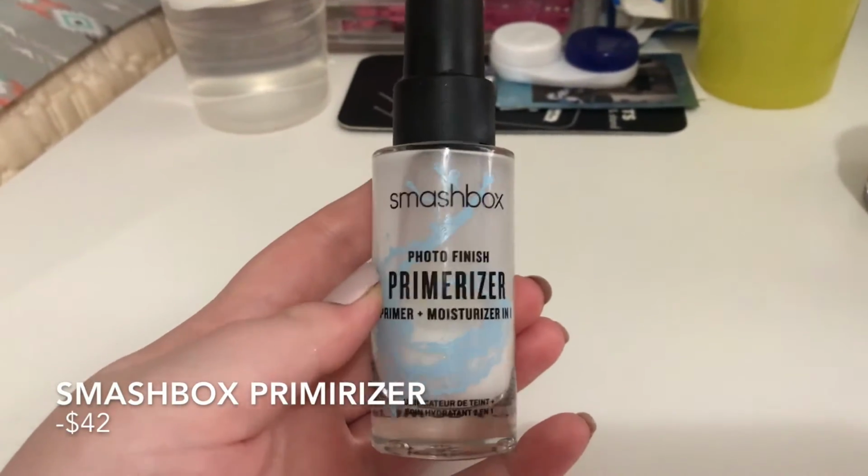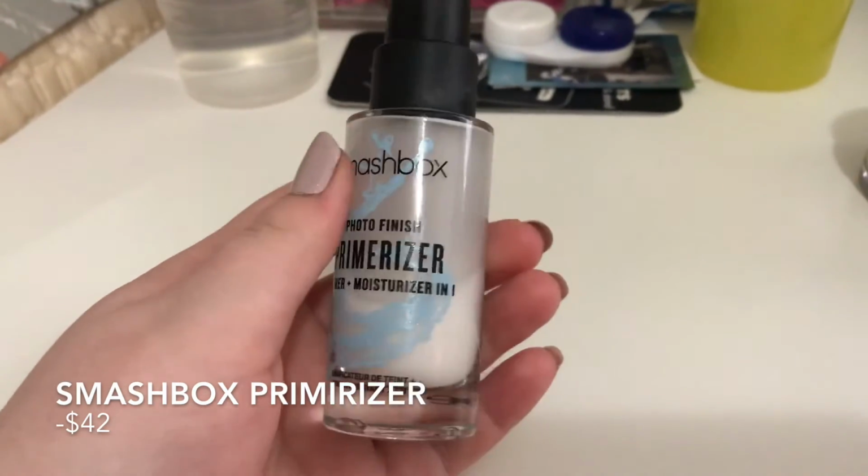On to the face. So I'm going to start off with moisturizer. My favorite moisturizer, actually no, because I don't use moisturizer anymore when I'm doing my makeup. I use it at nighttime, but I'll include this later in my skincare. But for moisturizer, basically, and primer, I've been using the Smashbox Photo Finish Primerizer. This is great. I use this as a primer and a moisturizer.